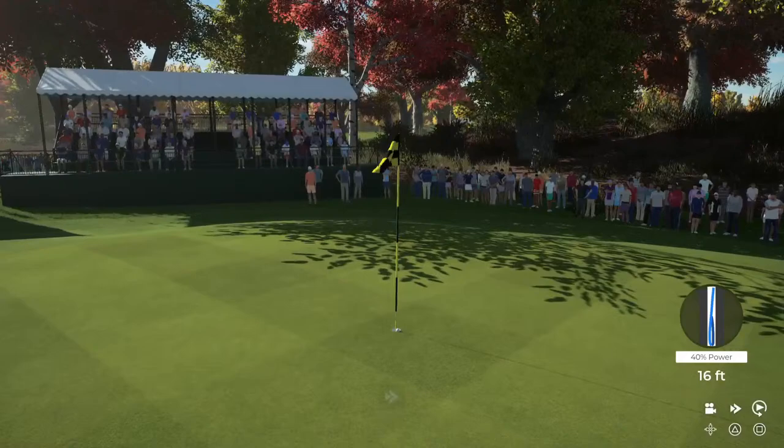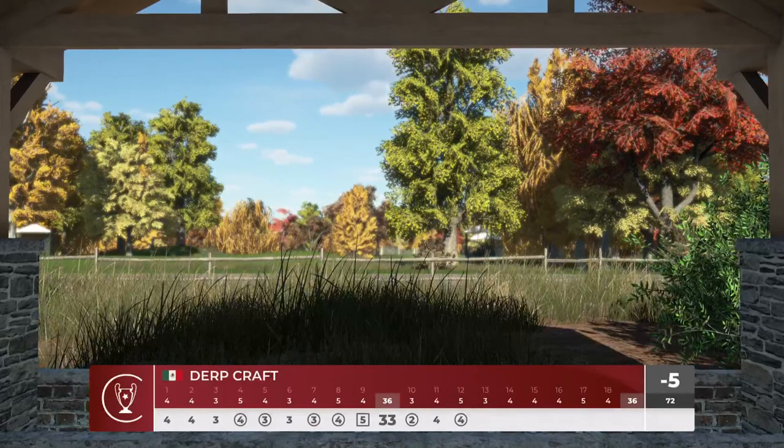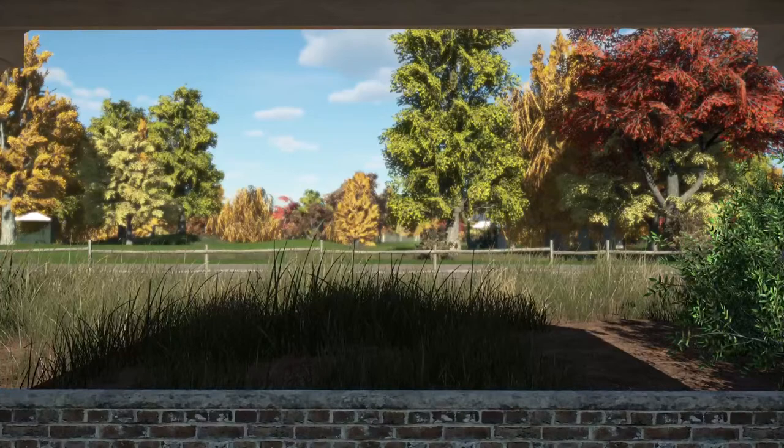Tracking. Gee, that's good play. Six birdies in a round. And with that, he'll move to five under par. Let's have a look at Patrick Cantlay.